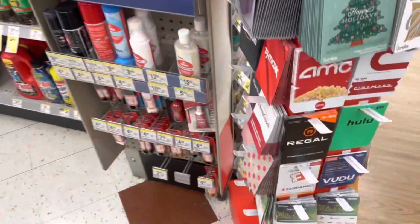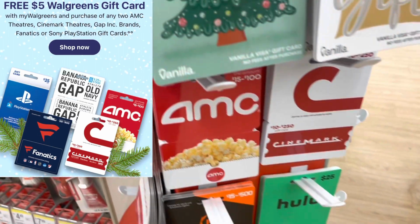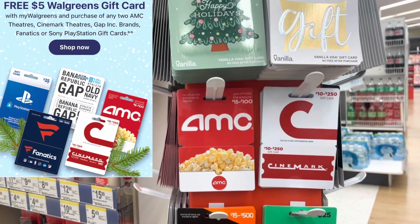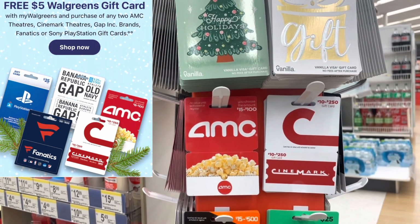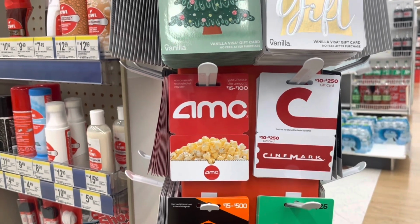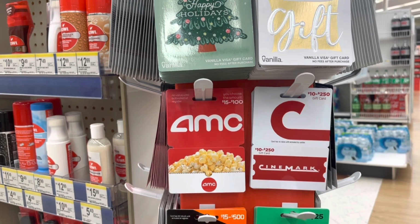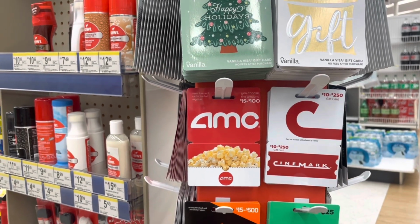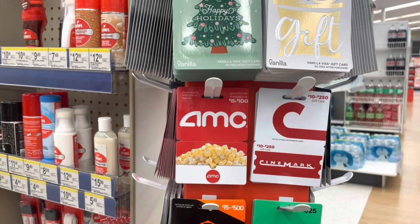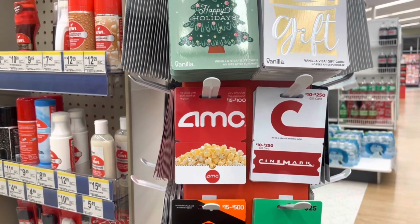There's also a deal going on with buying gift cards. The AMC gift cards or the Cinemax gift cards, Center Mark gift cards. When you pick up 2 of them, you'll get back a $5 Walgreens card. So you can pick up 2 of the Cinemax for $20, get back the $5. That's a good deal. Or you can pick up the AMCs as well at 15 each and get back the $5. Can't roll any cash rewards or anything. You have to pay for it out of pocket, but that's still a good deal to get the $5 back.